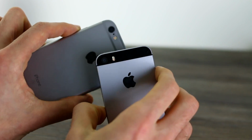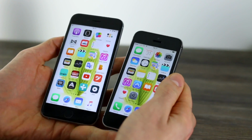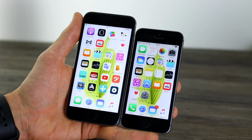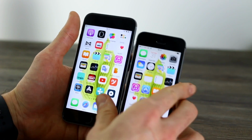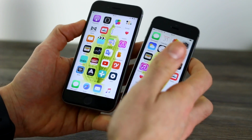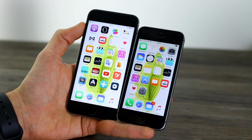The cameras should perform identically. We haven't tested that out yet, but the same sensor, identical software as well. Really can't see there being too much variance there. Connectivity is also going to be spot on. You've got up to Cat 6 LTE speeds, Wi-Fi, Bluetooth. Shame the NFC can't be used for anything other than Apple Pay, but Apple Pay across both with Touch ID as secure fingerprint payment verification as well.